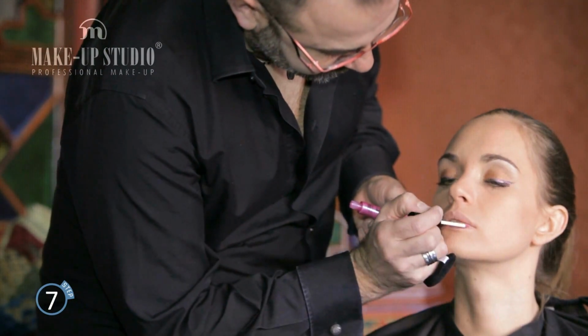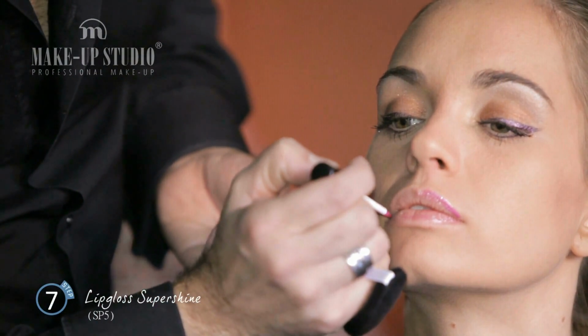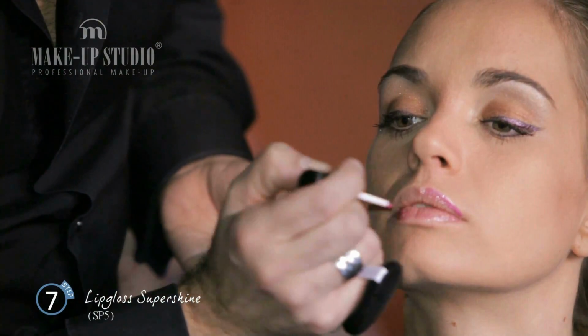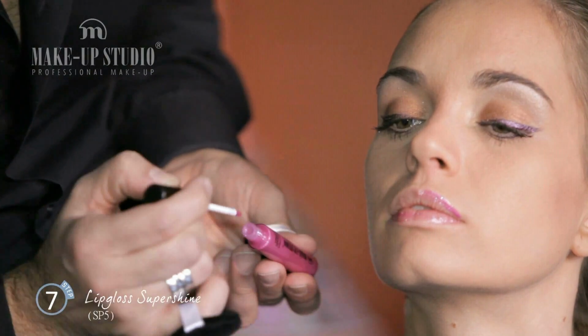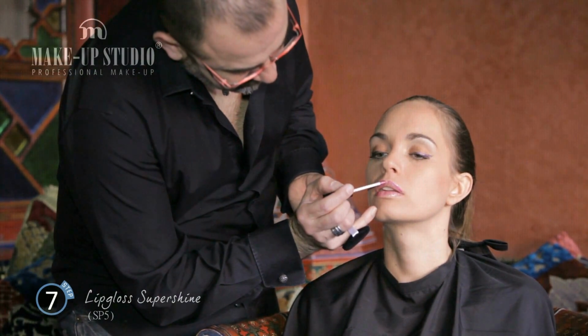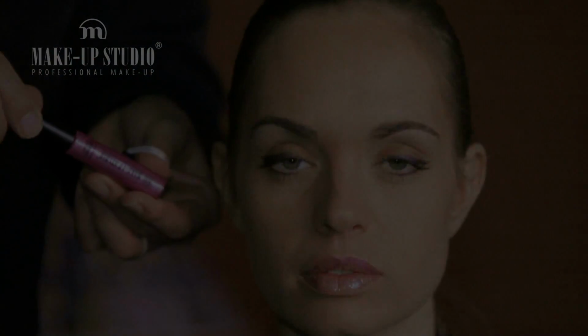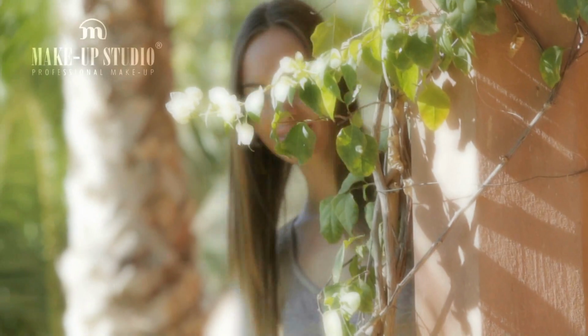For this day look, natural colored lips are indispensable. That is why the summer collection includes the lip gloss Supershine in a pink shade. The result? An enchanting summer look.